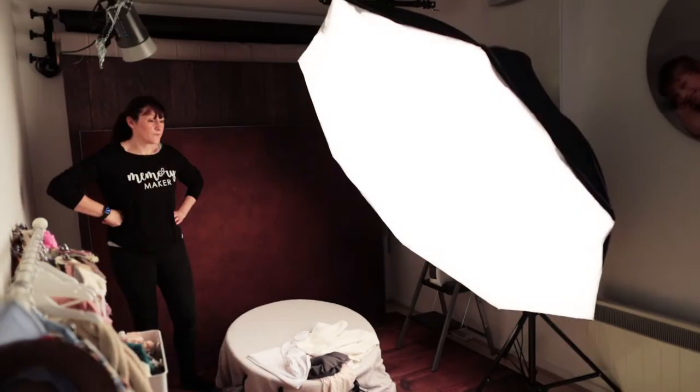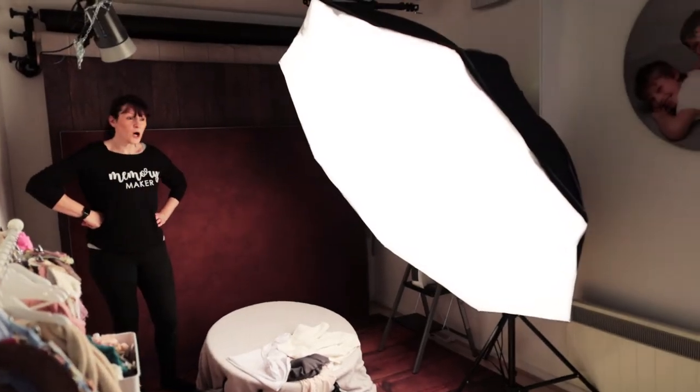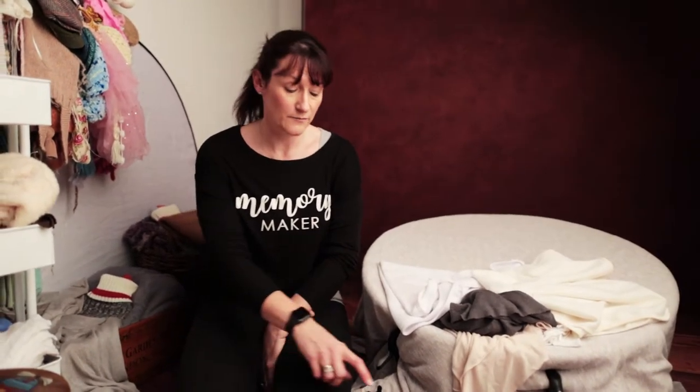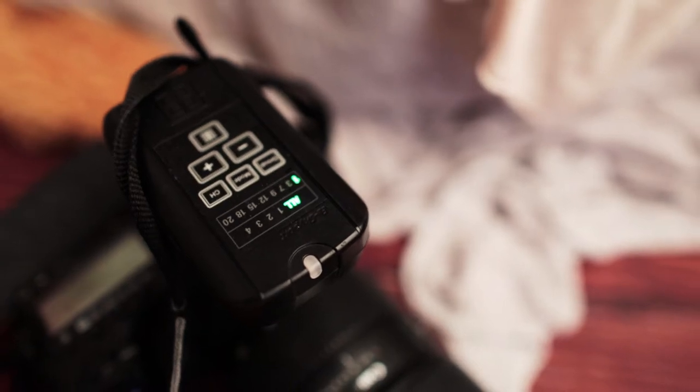And then I've got a giant softbox, which is a 175 softbox with a D-Lite 1. It's a flash. I've got the modelling light on so I can see where the light's falling on baby, because baby will be on here. And then I've got the flash, which has got a remote trigger. And that's about it, really.